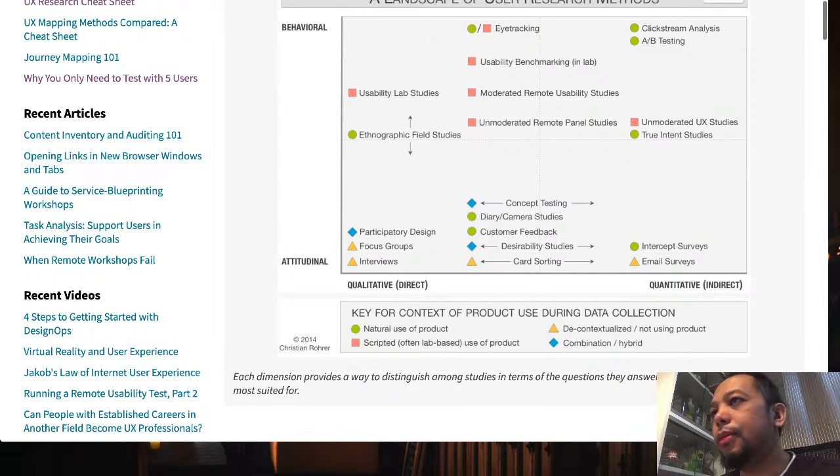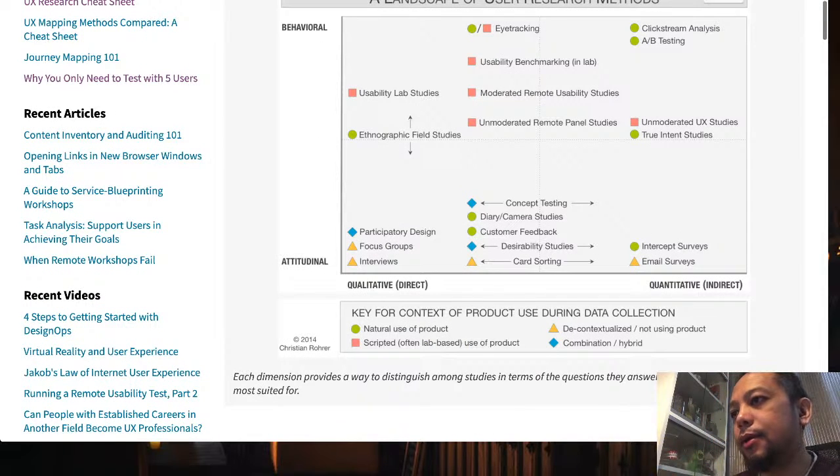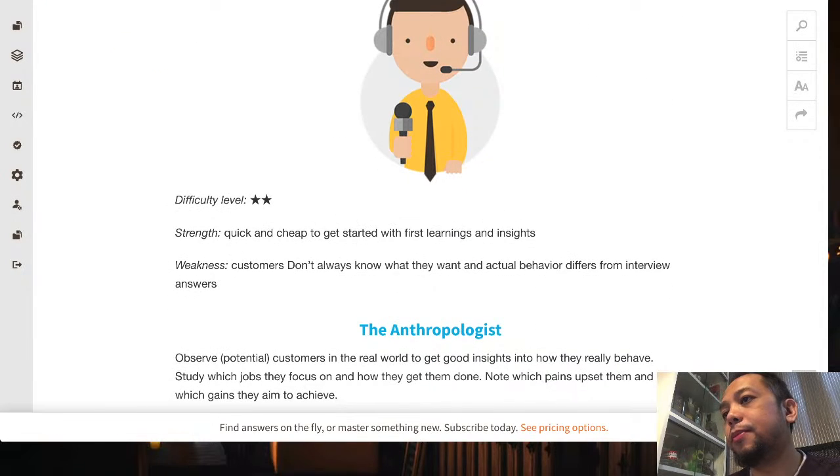So, going back here, if you are the journalist, where you talk to customers, it might be here on the left. You're asking them. You're getting qualitative and attitudinal. Attitudinal is what they say. It's qualitative. Now, it's very direct.